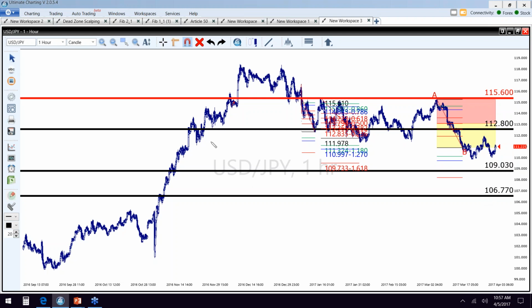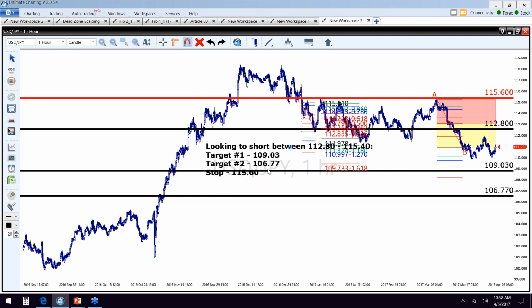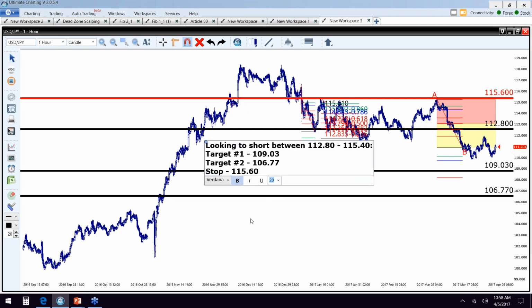So here's the trade. Looking to short between 112.80 and 115.40. Target number 1, 109.03. I've been talking about that level for a while. Target number 2, 106.77. Stop, 115.60. Okay.